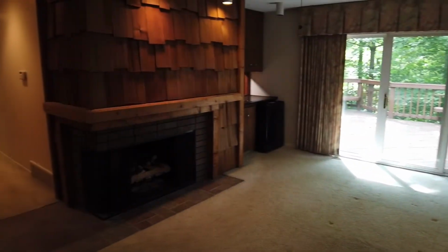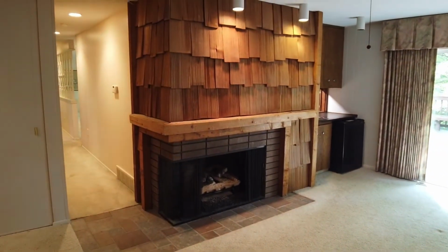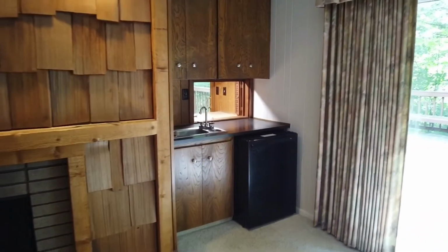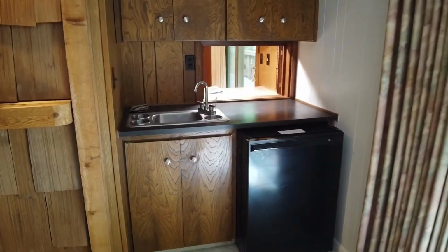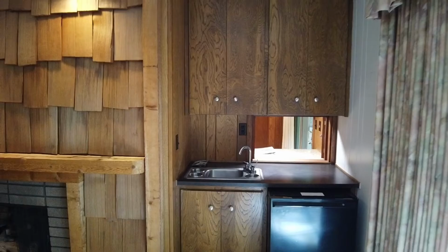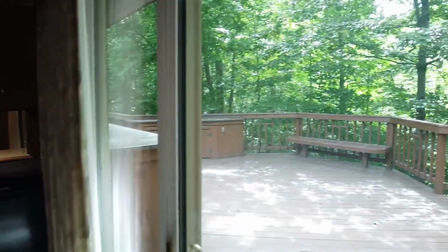Now, off of the back of the house, you have access to get out onto the deck, and this deck is huge. It covers the entirety of the back of the house, but I'll get to that in a second. You also have a wet bar in this living space as well, with a mini fridge. And above that, you've got a little bit extra storage.